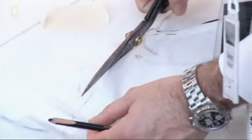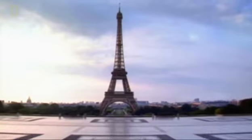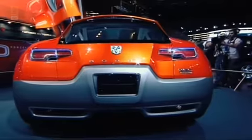Remaining upbeat and confident, Aston Martin is pushing ahead with their Paris press release. Paris is a great venue. I mean, it's one of the capitals of style around the world. Being on a press day at Motor Show, there's no better place on earth to be. I think motor shows come with a huge amount of expectation. What's going to be the big star of the show?